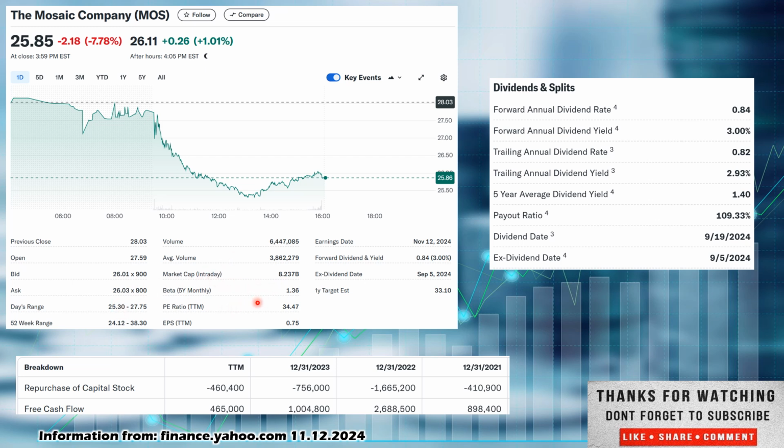PE seems a little high for a company like this, $34.47 per share. Price to earnings seems a little high. That's more in line with what you'd see with a Microsoft or Apple or IT company like that. Earnings per share, 75 cents per share.